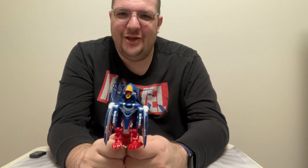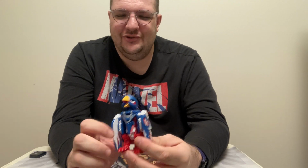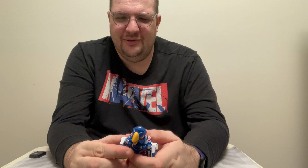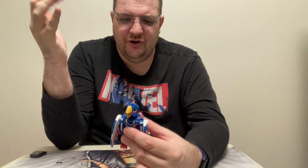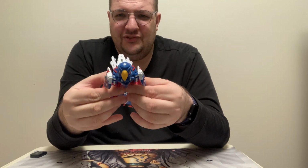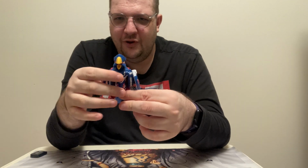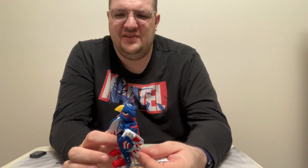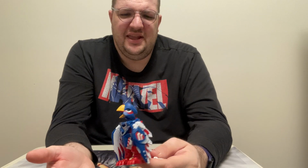really took me by surprise with how good this figure was. I thought it was just going to be a gimmicky toy, and to a point it is, with the Americanized box charger and the fact that he can sit on his perch and leer over all of your other figures. Just a really good toy, really good painting, really good articulation.